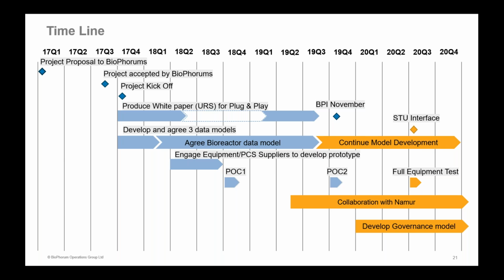We've so far written the white paper, and we've decided on the first 3 units that we're going to write the standard for. So a stirred tank unit, which includes bioreactors and a few other classes of vessel, chromatography units, and normal flow filtration. Of those, we've already agreed on the bioreactor data model, and we've actually had 2 proof of concepts related to that bioreactor data model.